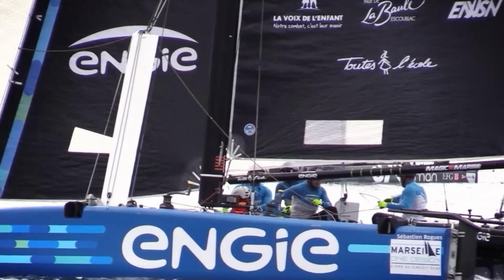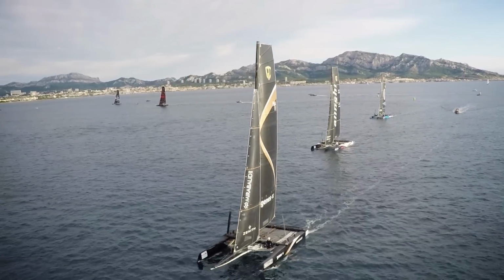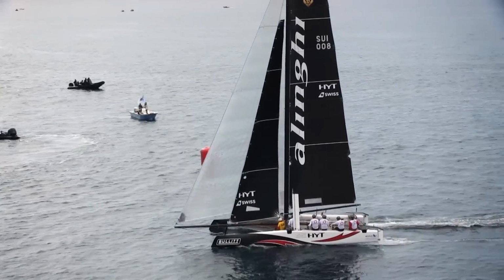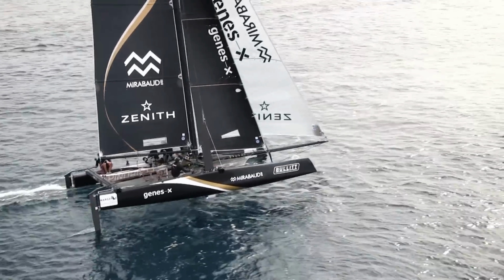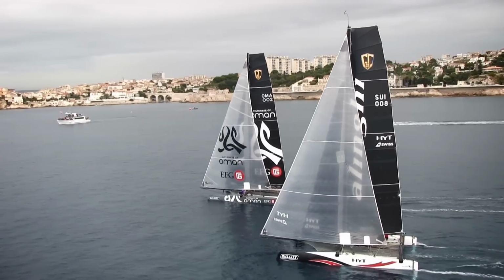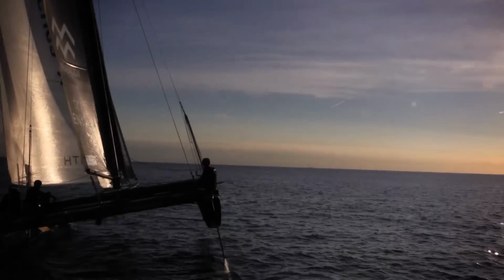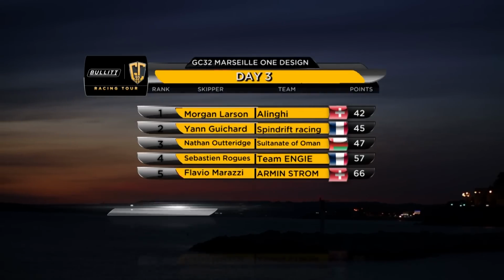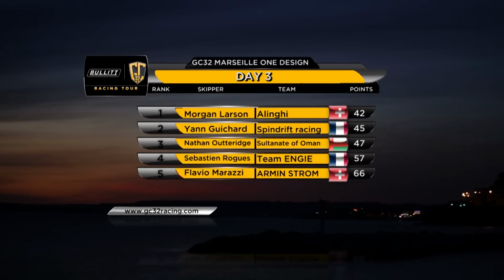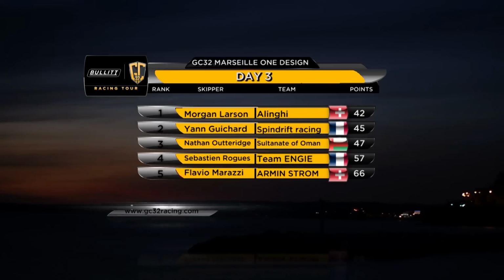Three back-to-back wins for Spindrift Racing saw them effectively wipe out Alinghi's previously comfortable lead in the regatta. Now, with just one day to go, it was building up to be an exciting conclusion. Alinghi had the narrow lead over Spindrift Racing in second, while Sultanate of Oman are right behind them in third. Engie's great performance moved them into fourth place in front of Armin Strong.